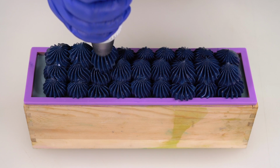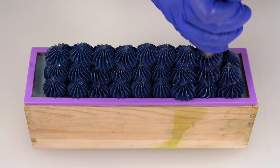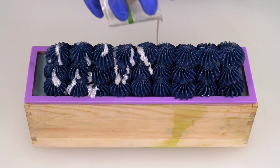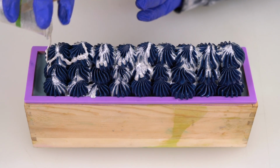All right, final dollop here on top, and then we're gonna put my bippity boppity boo fairy sparkle drizzle on top. All right, now this is actually Snowflake Sparkle from Nurture Soap. It doesn't really look white after it settles in. It really is just like super, super shiny.